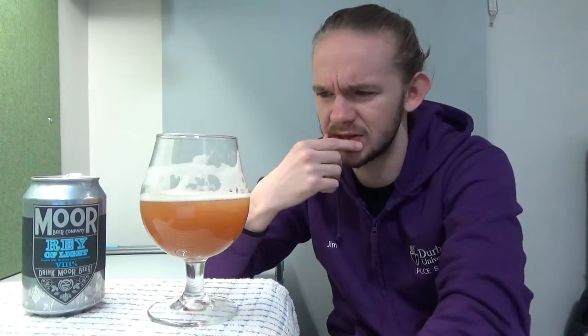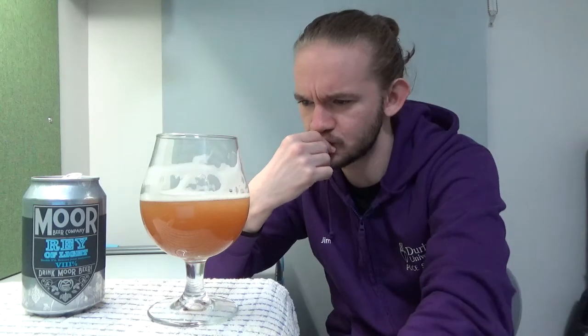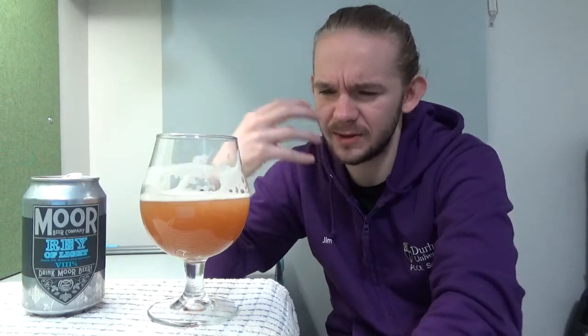It covers the alcohol strength quite well. You do get a little bit of boozy warmth from it, but it does cover its alcohol pretty well. I mean, 8%, it's not meant to be a New England IPA, this one, definitely not. But it's definitely got a little bit of wheat malt in it, you can detect that with it. But it does cover the alcohol quite well, I would say.